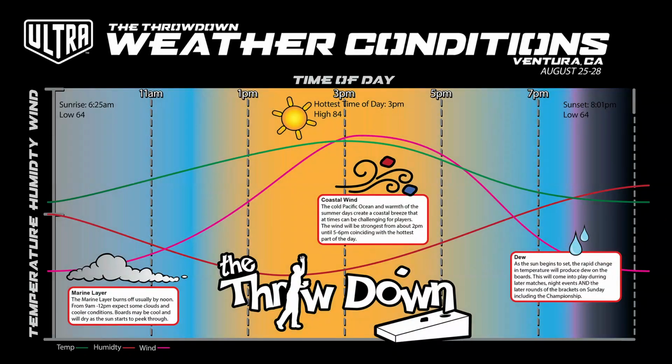So what does this all mean? How can you maximize your PPR at the Throwdown tournament? If you have both of these bags at your disposal, then you can choose the speed that works best for your game. Let me give you an example of a strategy plan.